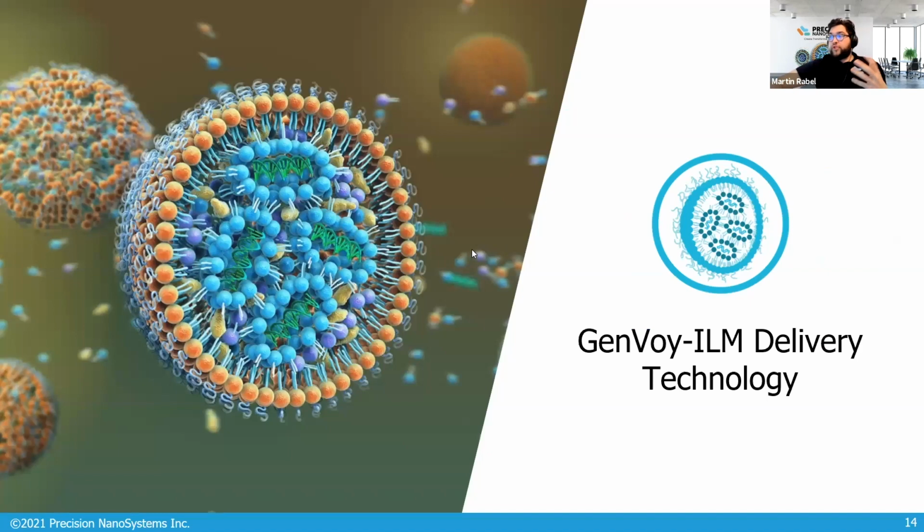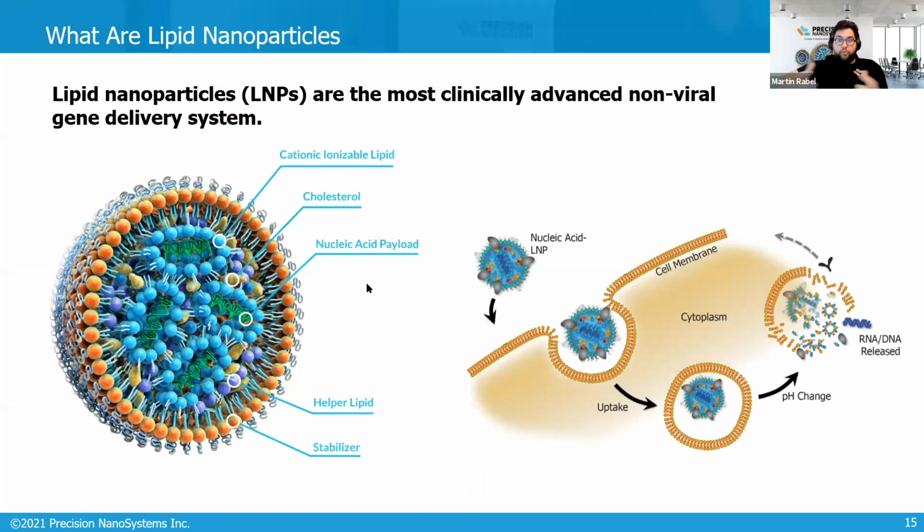So let's start first. GenWay-LM is the delivery technology. So what is GenWay-LM? Basically, all what we call GenWay-LM will be lipid mixes that contain different lipids that will lead to LNP formulation when run on the nanoassembler platform. Usually 4 lipids are used: a cationic ionizable lipid, which is for the interaction with the nucleic acid, cholesterol to mimic LDL and to give structure, a helper lipid to prevent aggregation and agglomeration during the production process, as well as in the circulation of the body after the injection, a stabilizer, and a helper lipid to give structure and help with the endosomal escape and the uptake into the cells.